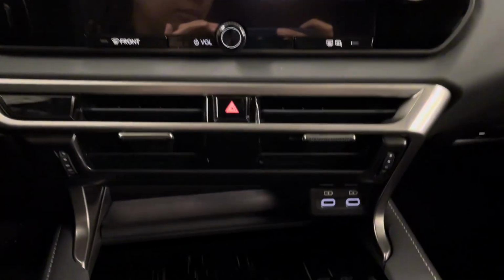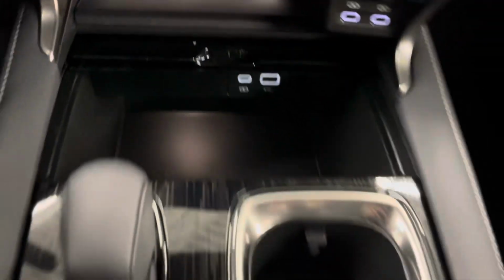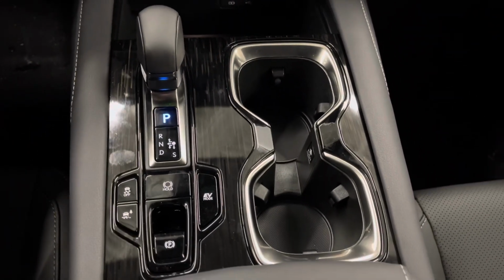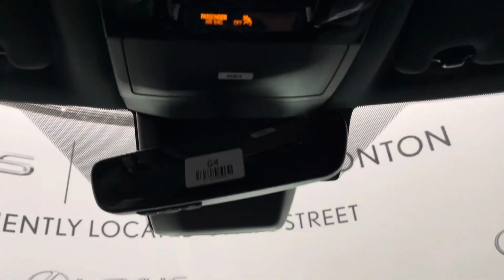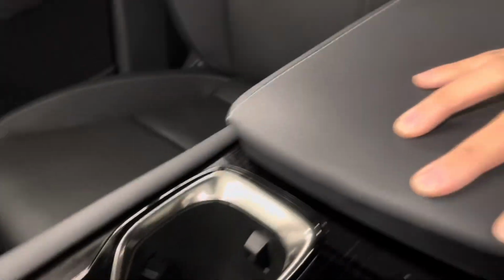Down below, you have USB-C charging ports, an extra compartment with USB-C charging ports. You have your cup holders and your gear shifter. Up above, you have your sunroof controls as well as a sunglasses holder. Your center console opens from either passenger side or driver's side.